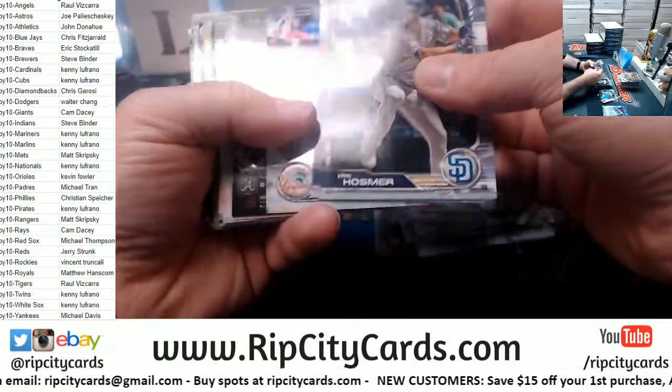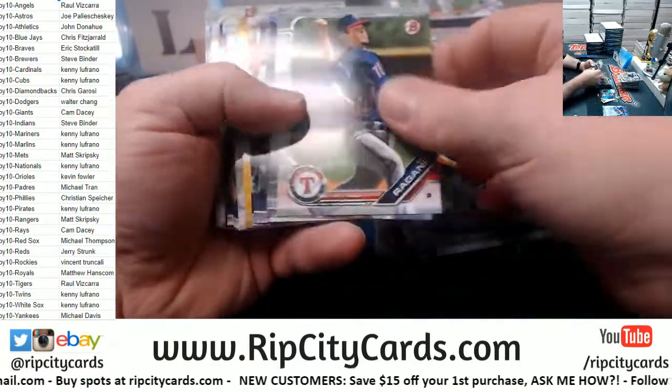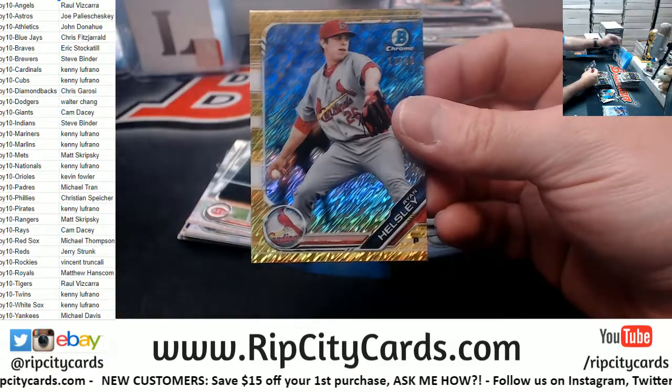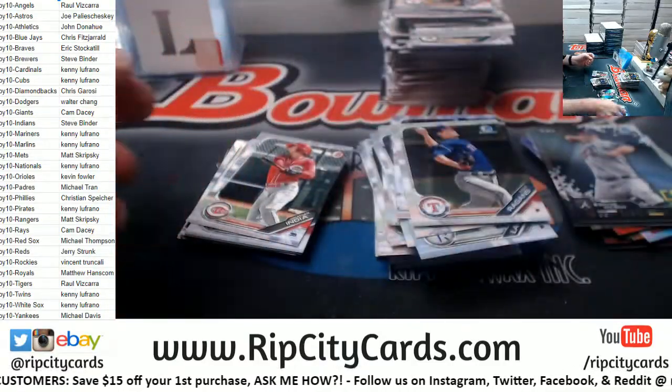Ooh, gold shimmer coming up for Helsley of the Cardinals, 19 out of 50. Gold shimmer fashion.